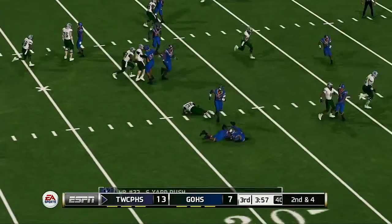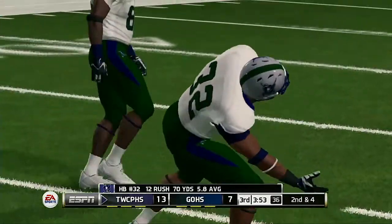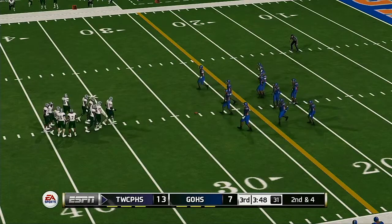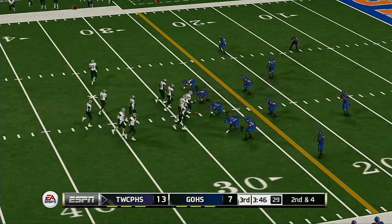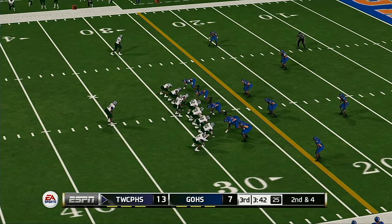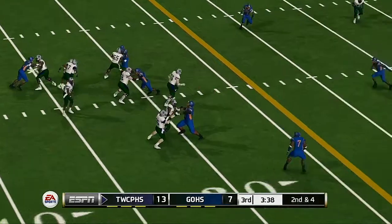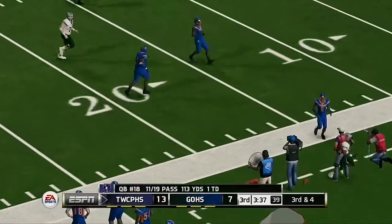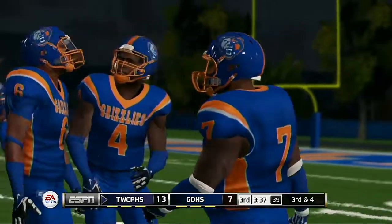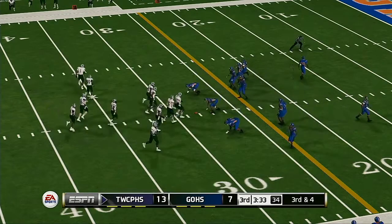He's into the open field. He takes it right side for a good gain. Good for a gain of 6 yards. That'll make it second and 4. Release, tight end, incomplete. Great hands there by the wide receiver. Unfortunately for him, he couldn't get a foot down in bounds. They're about 4 yards away here on third down.